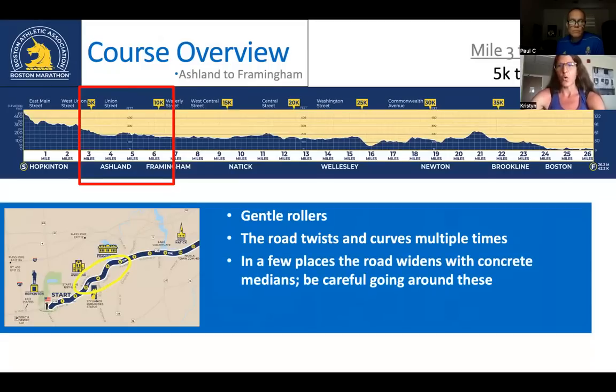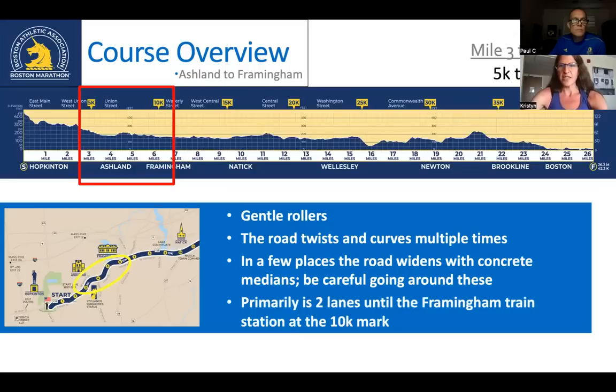There are a few places where the course widens and a concrete median will appear. If you happen to be running right in the middle of the street, just be cognizant of that because you'll want to give yourself space to move over to either side while also maintaining pace. As I said, it's primarily two lanes all the way up until the 10K mark. That's where the Framingham train station is. That's where things really start to widen. And also if you have spectators coming, that's a good place for them to come and cheer.